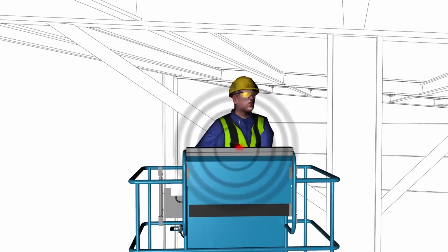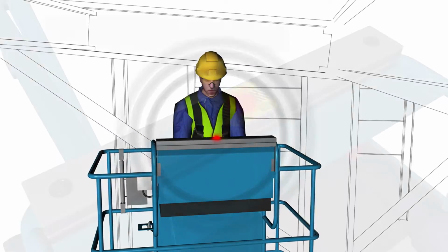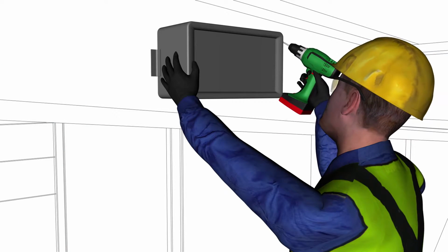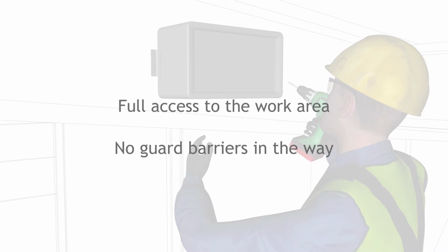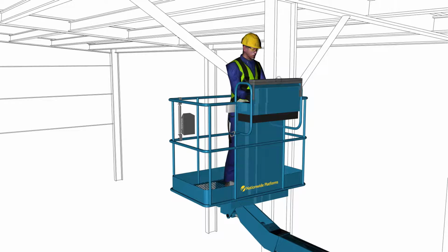When the operator has reached the final working position and the machine is stationary, SkySiren PCS is automatically disengaged and the light turns back to flashing amber. With SkySiren PCS, there is full access to the work area. No obstructive guarding barriers get in the way. With the task complete, the operator lowers the boom in the usual way.